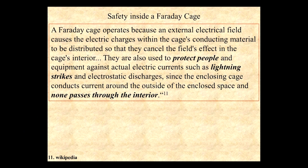Safety inside a Faraday cage. A Faraday cage operates because of an external electrical field. And by the way, major labs use them when computers are extremely sensitive, you want no contamination, you want no electromagnetic energy whatsoever. It has to be controlled, no static buildup. Then they shield the entire room as a Faraday cage, right, Mike? You probably have some of those in classified.